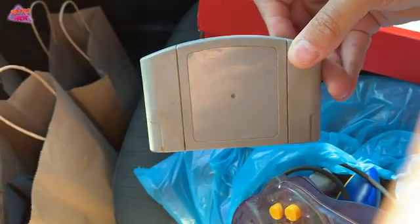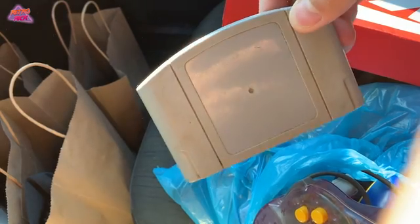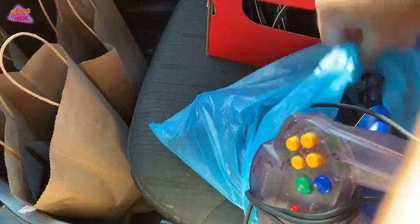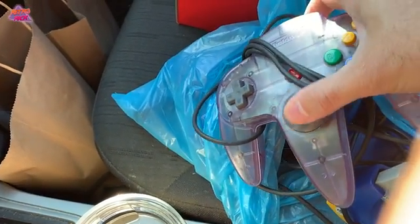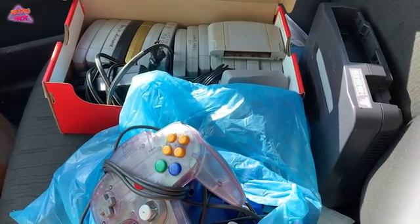Any guesses before we fire it up? What do you think this is? I'm gonna guess it is Star Fox. I have no idea why, but I'm gonna guess it's Star Fox. Then we got 4 controllers. This has a decent stick, but we will go through it all back at the house. Awesome deal for 200 bucks.